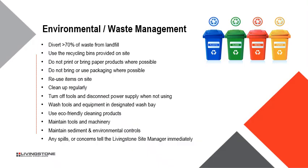Turn off tools and disconnect them from the power supply when not using. Wash tools and equipment in designated wash bays to eliminate washing chemicals down storm water drains. Use eco-friendly cleaning products where we can. Maintain tools and machinery. Maintain sediment and environmental controls. Any spills or concerns with environmental, please let the Livingston site manager know immediately.